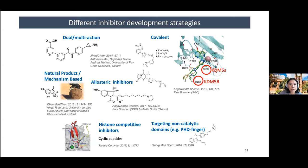We've also started working on targeting the PHD fingers, which are methyl lysine readers, which can also allosterically modulate the catalytic activity and guide the substrate selectivity of associated JMJC KDMs, to try to fine tune and balance the inhibition and the activities to specific substrates and for target specificity.